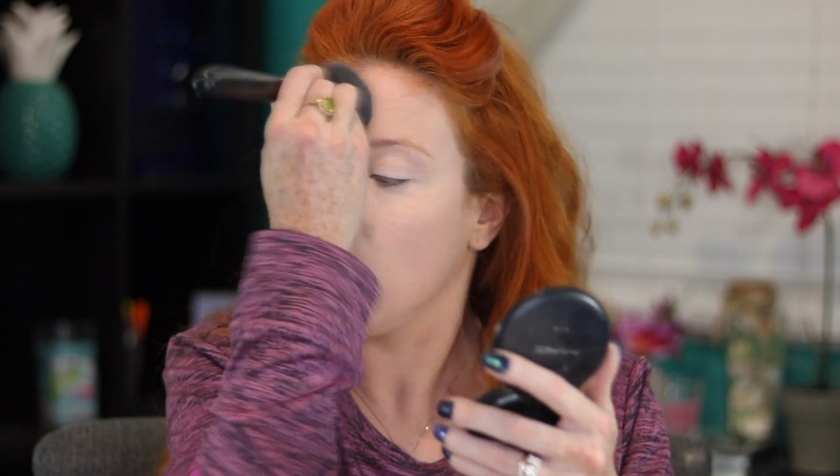Back in the day, the lightest shade of a MAC foundation, I forget what shade it was. It might have been an NW10. I can't remember off the top of my head, which I think it actually was. I don't even think they always had NW10. I think NW15 was their lightest shade they ever had, and that was always too dark for me.